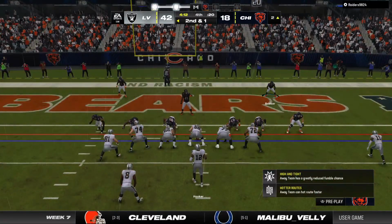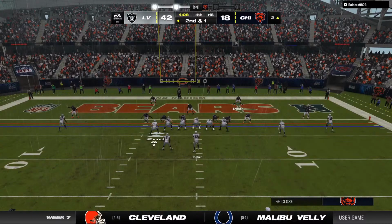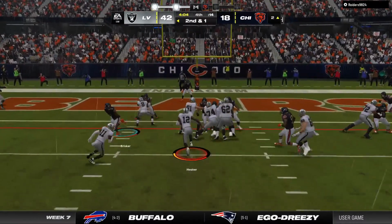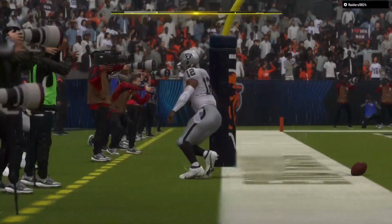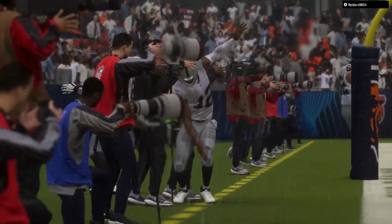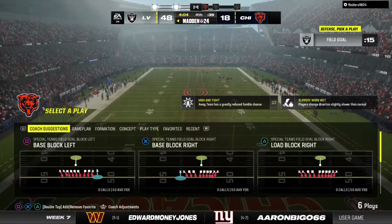Here we go. 2nd and 1 from the 2. Booker scoring on the 2-yard keeper. And the Raiders start to open this lead even wider here in the fourth.